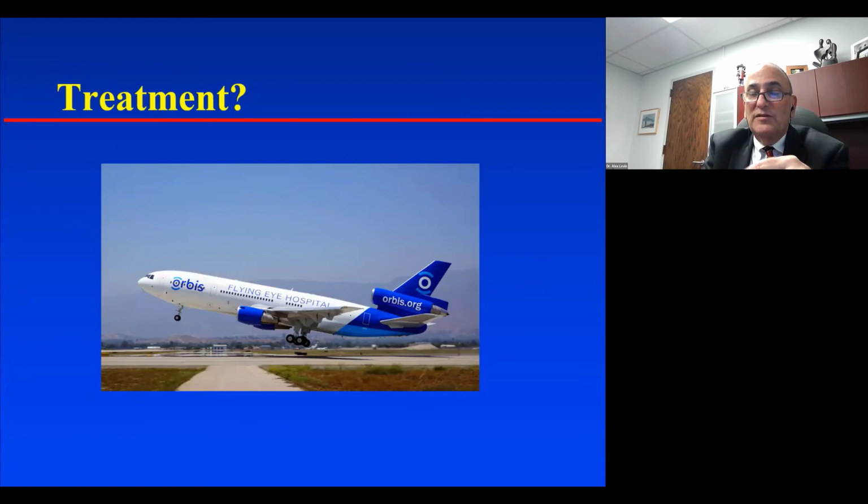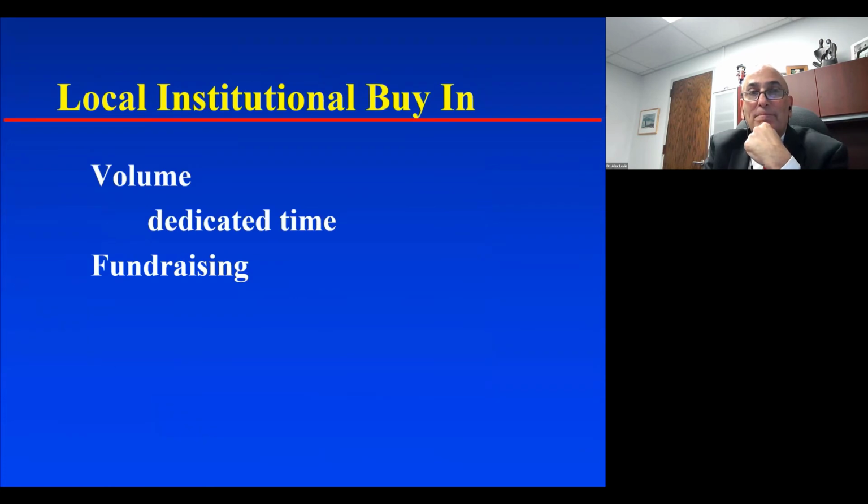This is the future. This is how we can get care to the rest of the world. Unfortunately, stem cell can't travel like gene therapy can. That's going to be another challenge. That's why it's going to take longer for stem cell. I tell my patients single-digit years for gene therapy. It's going to take at least another decade before stem cell is available more widely. It's going to require local institutional buy-in. Many of you are in countries where you're seeing hundreds of patients a day. How do you do an Oculogenesis clinic that takes dedicated time? Again, fundraising is going to be so important.